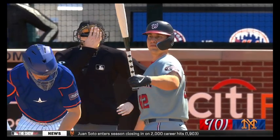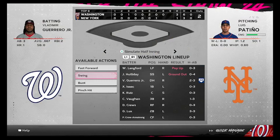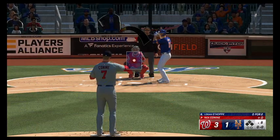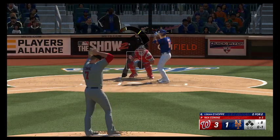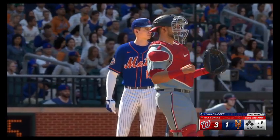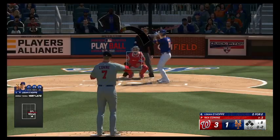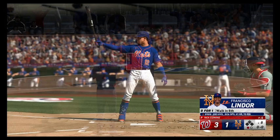It's now ready to begin the eighth. Here's the left fielder, Wyatt Lang. Perfect. Back here in Queens, here's the catcher, Logan O'Hoppe. That one's in there. Strike one. Next offering, pop foul off to the right out of play. Oh and two now. Fights it off, he'll see another. Kicks and deals. The punch got him out there, and that's the first out. And now it's Francisco Lindor.